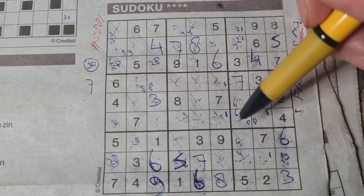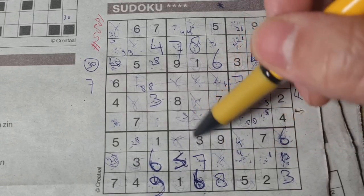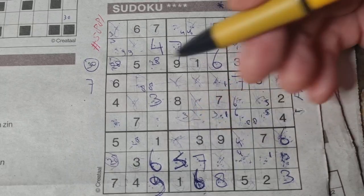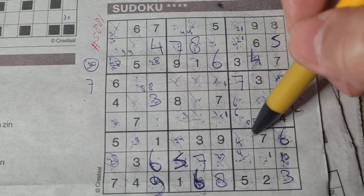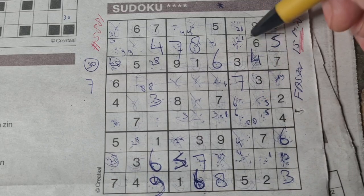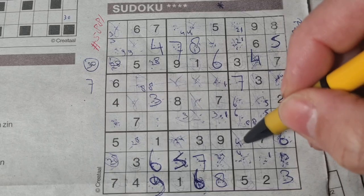Okay. How about these two numbers? The 1, 2 is missing. The 3 and 4 is missing. 2 and 4, 2 and 4. 2, 4, 8, okay. Here can't be a 2 because we have 2 in this column, so 4 and 8.